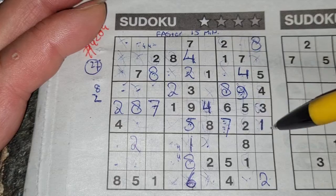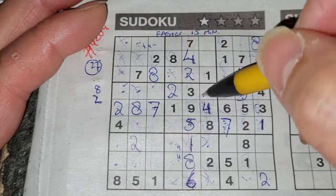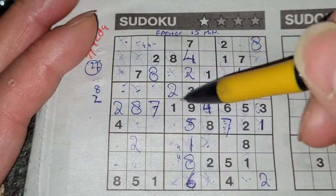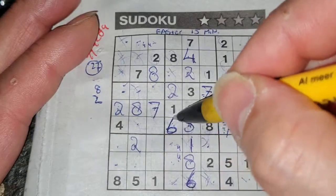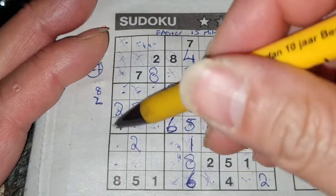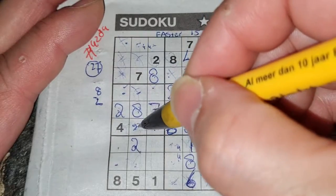So we have a 7 in this row. 7 in the middle row, so the row above. The only place left for the 7 should be there. Now we have 1 box left in this big square for the number 1, 2, 3, 4, 5. The 6 is missing. 2 numbers left in this row for the numbers 1, the 2, 3 is missing. The 4, the 5, the 6, the 7, 8, and the 9 is missing. 3 and a 9, cannot fill this yet.